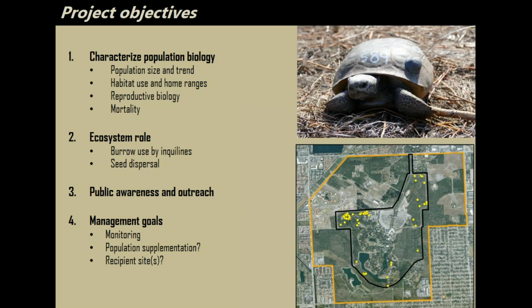Ultimately, what we'd like to do is come up with some unique management plans for the tortoises in this unusual habitat. I'm not going to talk about these 3 things today because I have students who are presenting posters on them, but I think that they're really interesting, and so please check those out at the poster session.